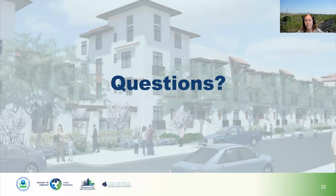More information: really the first step is always the phase one. If you own the property, hopefully you had a phase one done at the time you purchased it. If it's something that you've had historically forever, then whether you get grant money or not, you always want to start with a phase one to find out what kind of environmental conditions you might have to deal with.